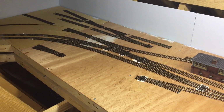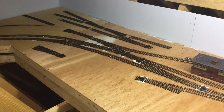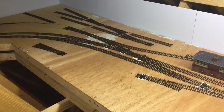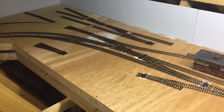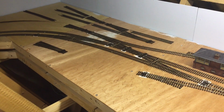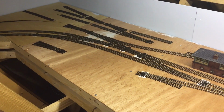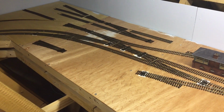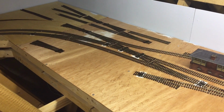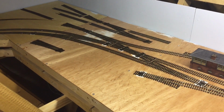But anyway, it has given me time to think as to how I want the layout of the engine shed to work. It's given me time to play around, move things, change things. I've bought the odd point, I've sold the odd point just to see. I bought an asymmetric three-way just to see if it would fit in, and then soon got rid of it again because it just wasn't going to work with what I wanted to do.